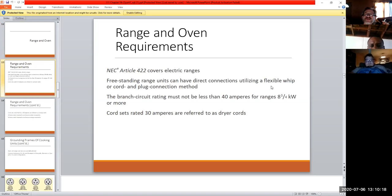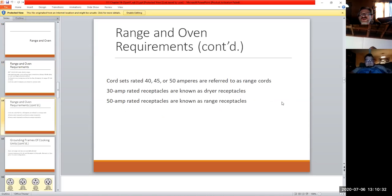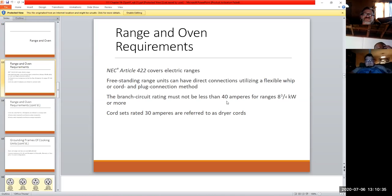Otherwise, you'd go with a plug style, and it would be a special type actually. And it states that we cannot have less than 40 amps for ranges that run in this range. They do have lower ranges for that, and these are considered dryer cords. But for the ranges and ovens, you can see it's a little bit more of a power, the heating element involved and whatnot, and how long they're expected to run and everything involved with that. But the cords come, you would have a cord set and you would install it onto the oven, and then it would just be a plug-in style, and they're funny looking.